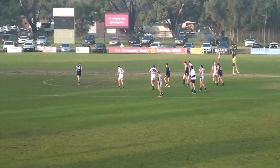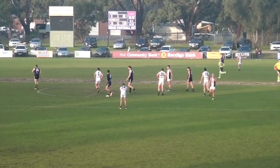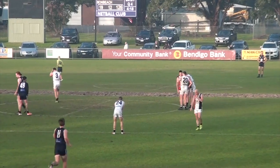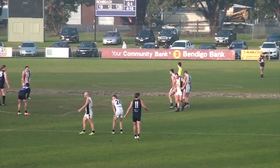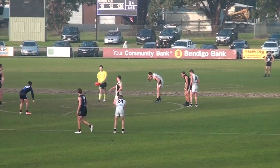Outstanding goal there by Reed Nance-Cowan. Kicks his first, Jay's kick two. And 9-5-59, Rosebud Bonbeach, 19-12, 126, the margin, 67 points at the 21-minute mark of the final quarter on the Frankston Gym time clock.